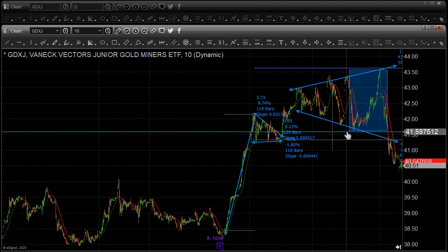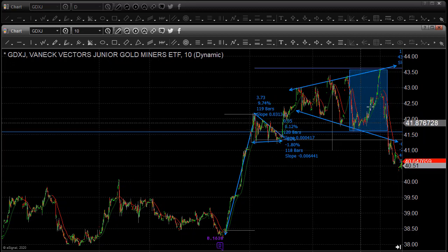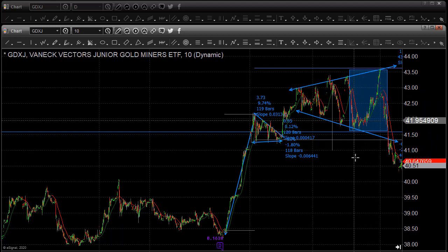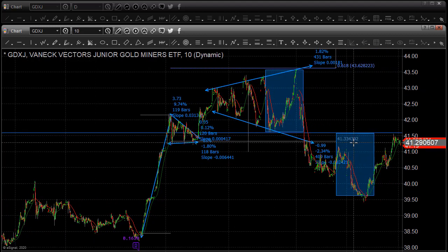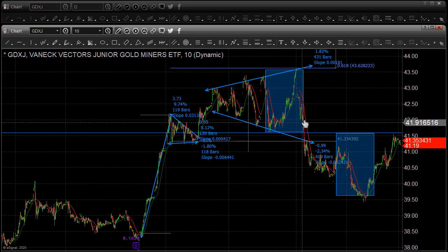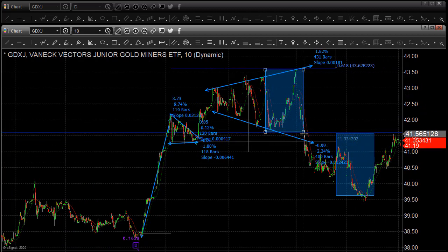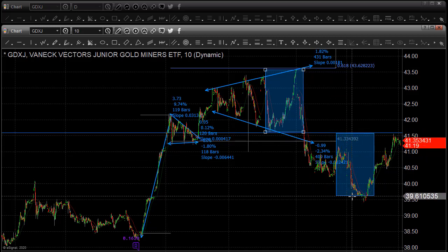And you can see here the height from the low here to the maximum rally. If you just box that in and then copy that box, this is the exact same box. I just highlighted it, copied it, and pasted it to the low. This is usually the breakdown type of move, and you can see gold miners sold all the way off.